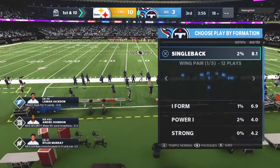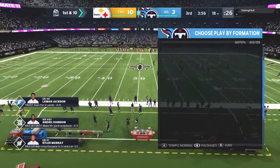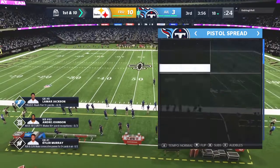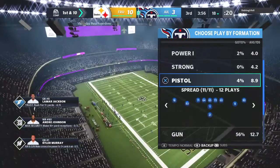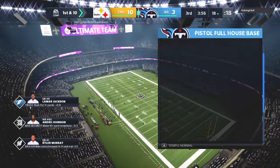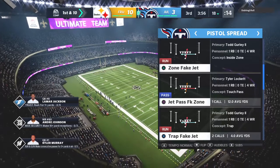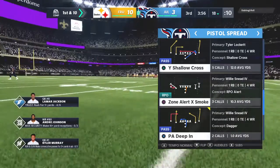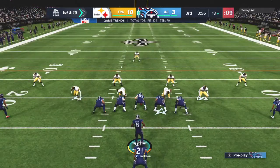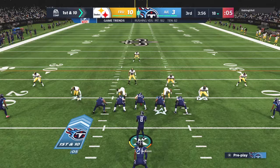Tyler Lockett on the return. The Titans take over 1st and 10 at their own 18-yard line. The Titans offense set to begin the drive. They're down here, but very much in this game.